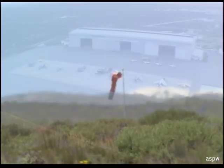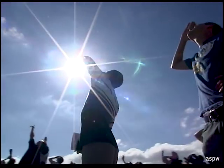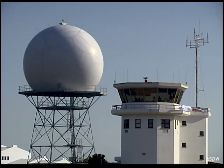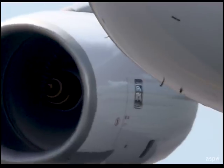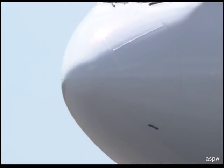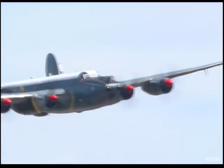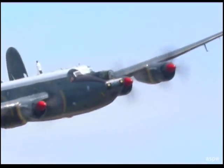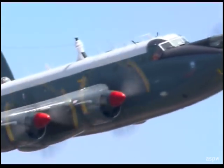At Overberg, as the crowds gather, so do the display aircraft. Impressing by its sheer size is South African Airways' brand new A340 Airbus. And pulling a few heartstrings is the world's last flying Avro Shackleton Mark III.